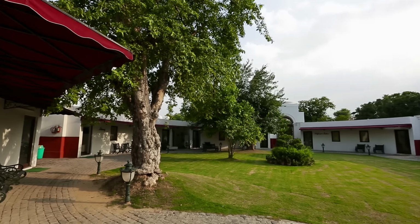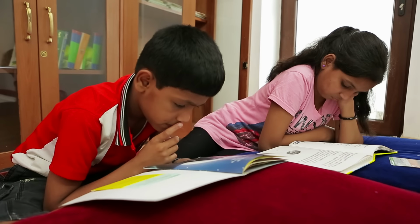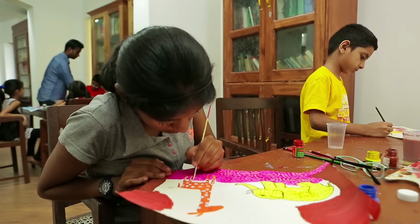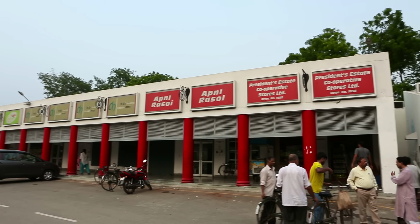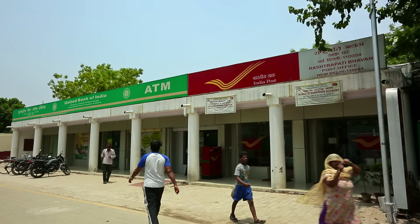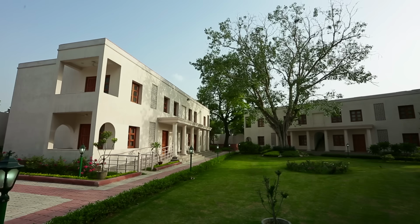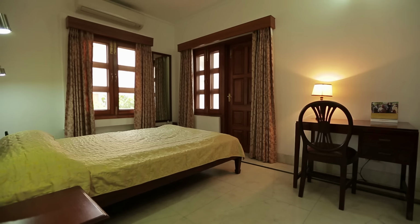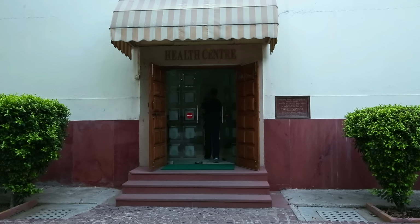A rundown building has been repaired and developed into the Pranab Mukherjee Public Library. The residents here now have a full-fledged shopping complex, serviced apartments for their guests, and an ultra-modern health club to stay fit and healthy.